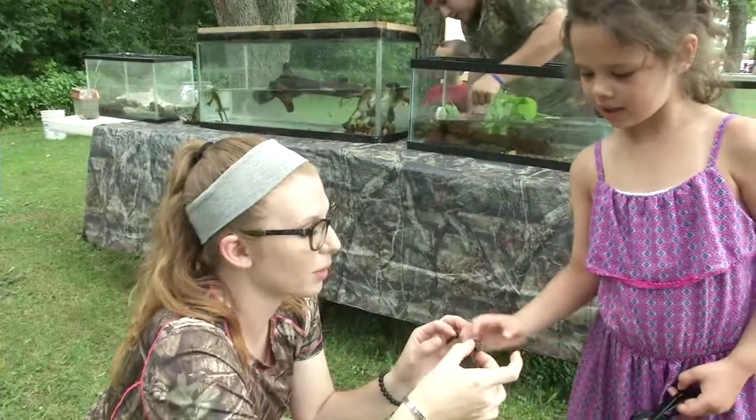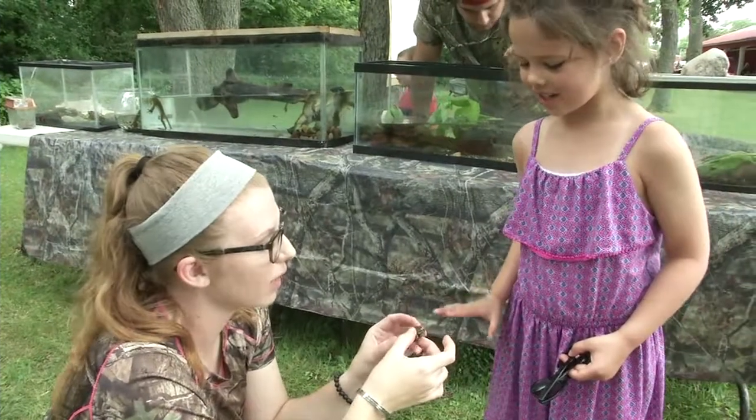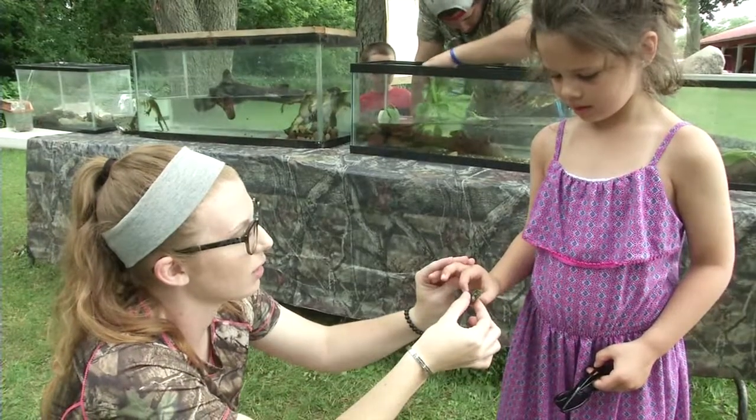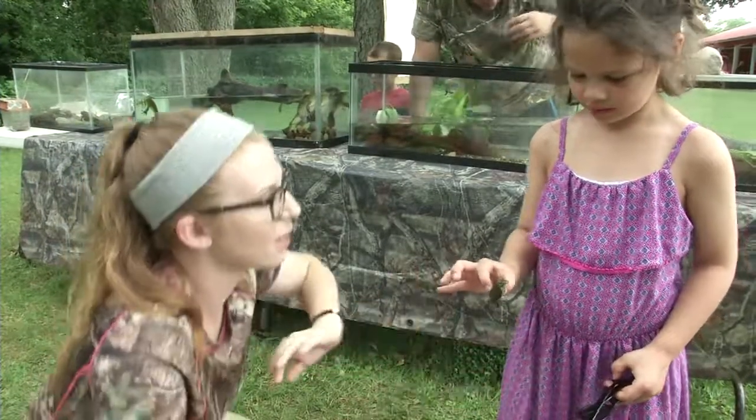Pinch him like this, remember? But he's moving. It's okay. If you pinch him, he can't move anywhere because he's got nothing to crawl on. It's okay. Good job. Hold him nice and steady the whole way there.